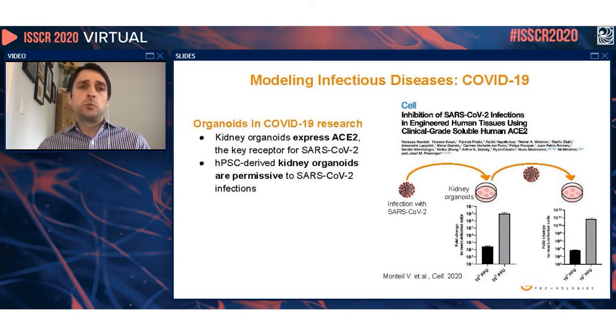This international group demonstrated first that PSC-derived kidney organoids express ACE2, which we already heard is the key receptor for SARS-CoV-2 infections. Then subsequently, they generated SARS-CoV-2 particles, infected kidney organoids, and were able to see an increase in RNA. This demonstrated a replication of the virus in the kidney organoids, and they were able to take the supernatants and perform a secondary infection with a different cell line.